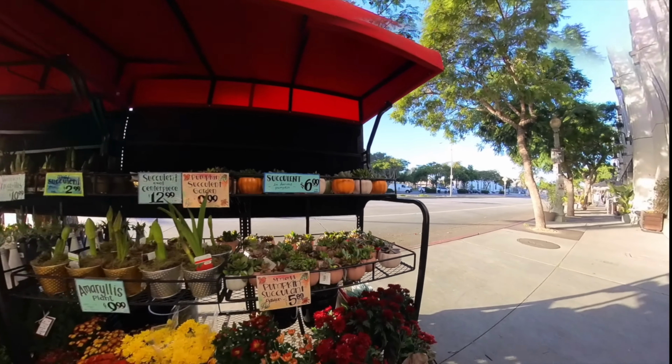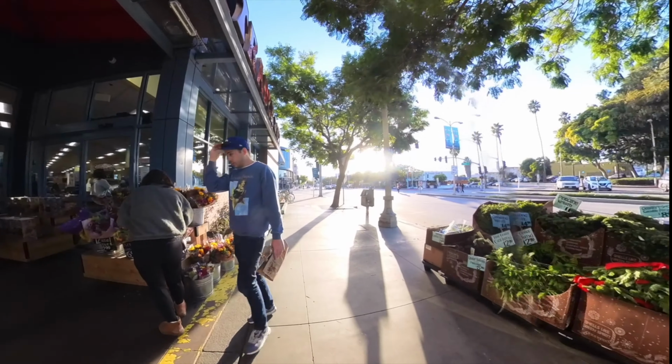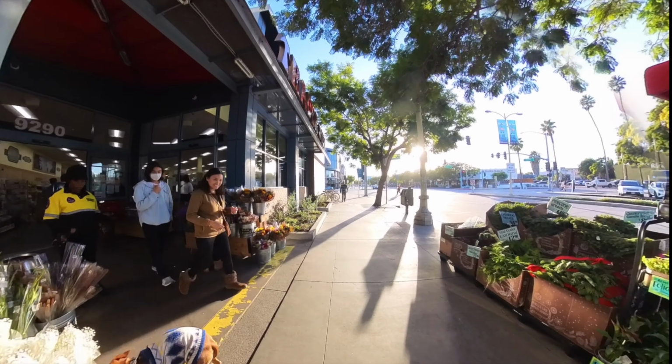Come on, chicken. Come here. You're pulling me. We can't go in there, buddy. Let's go. Let's go. Okay, let's go. Chicken, let's go, baby. Let's go.